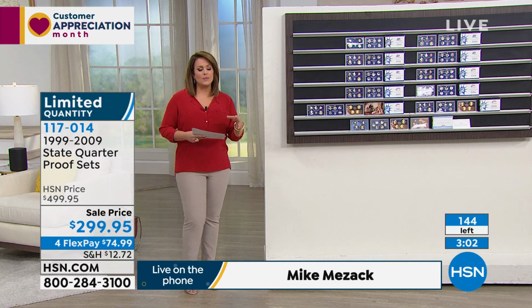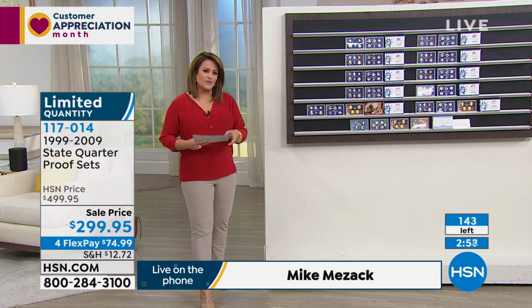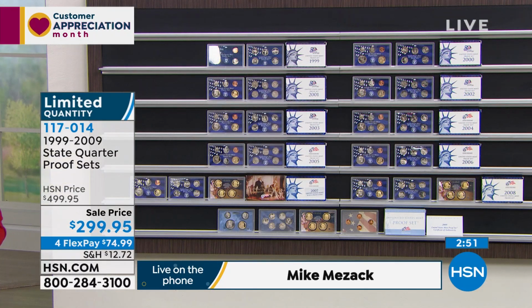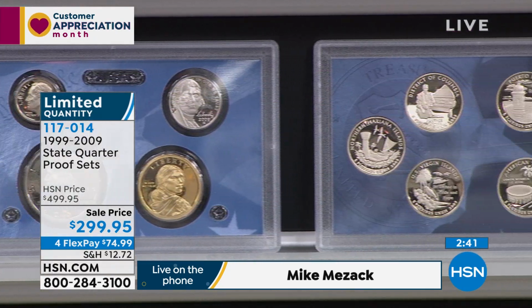But at the end of the day, Mike, would this be a good place to start? Absolutely. If you've never bought coins in your life, you can collect going forward, so you can collect starting in 2010 and then catch up. All right. Then you can back collect, and you go all the way back. They first started making proof sets in 1936. Of course, that's about a $15,000 set. But so you can back collect.